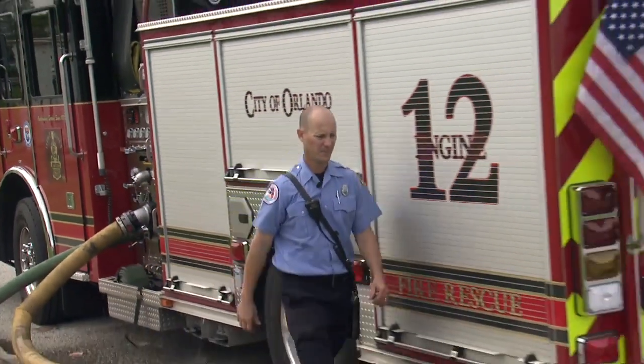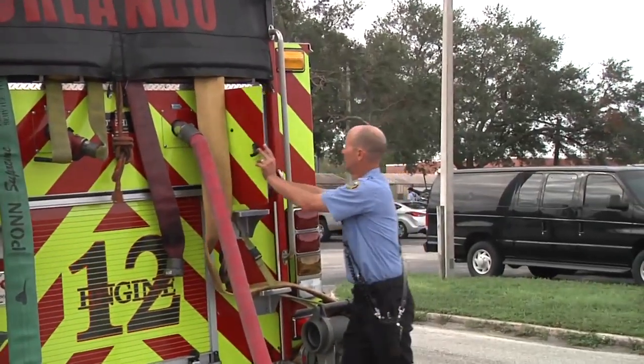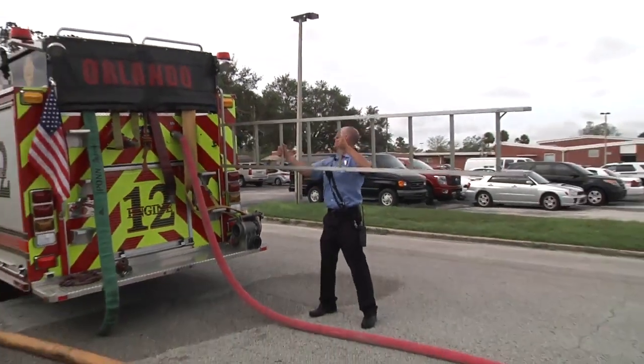Here's the heads up engineer. He's heard that they needed ladders up to the front of the building and not having to wait for firefighters coming back. He can meet them up there or he can pull the ladder off quickly to get it into place.